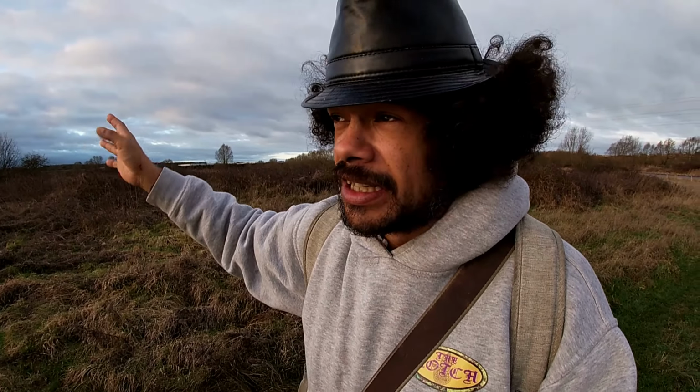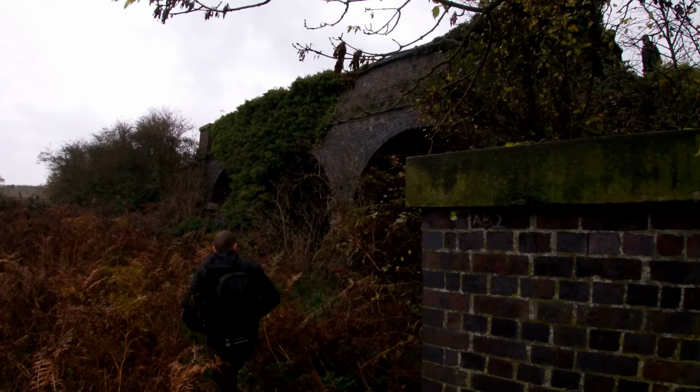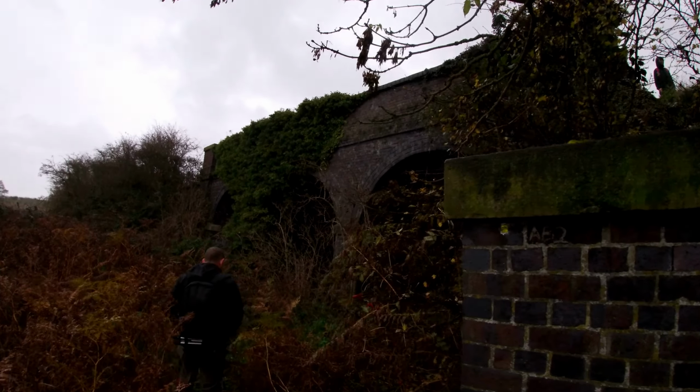Oh, yeah, so we got to the first viaduct, and we just, oh, look. Don't you just love derelict stuff? Oh, shall we? Look at that. Yeah. Shall I?